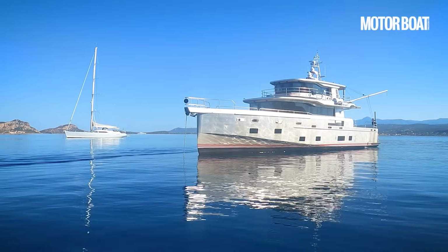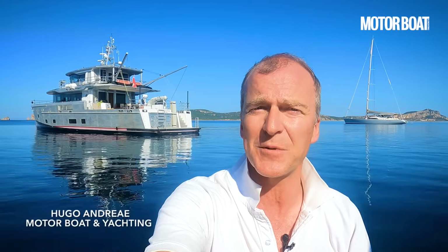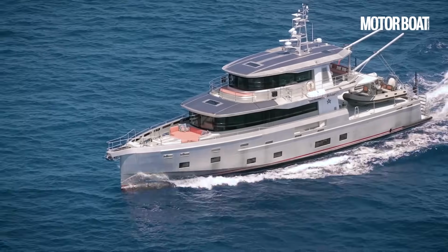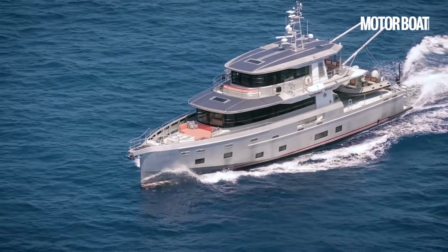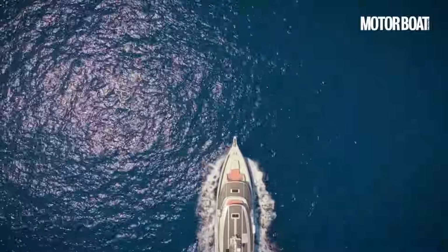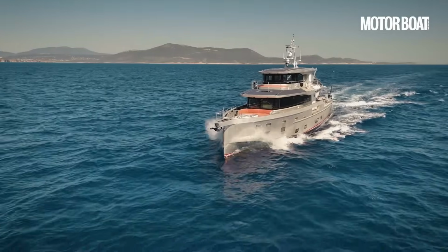Welcome to Pylos in southern Greece, where we have got an exclusive opportunity to sea trial one of the most interesting yachts of recent years. This is the Arksen 85, a world-girdling super yacht built in the UK with the capability to go anywhere on the globe you wish to.